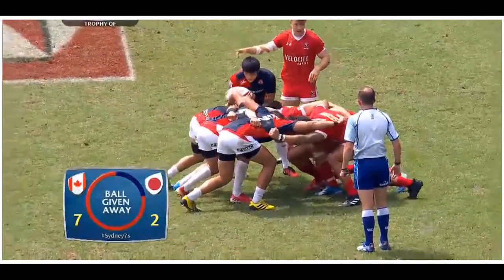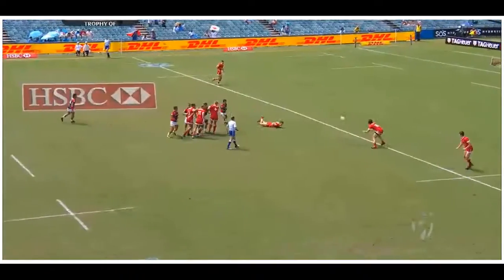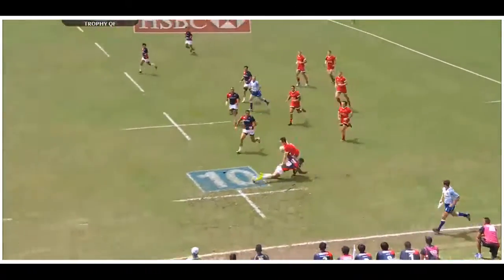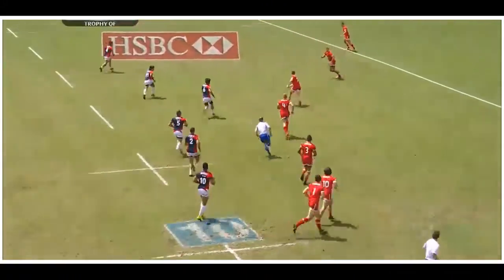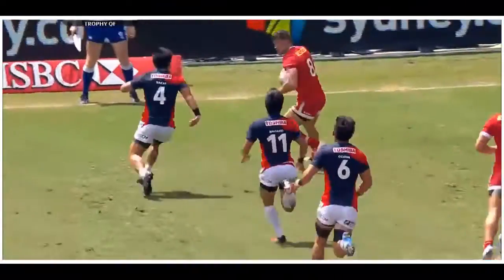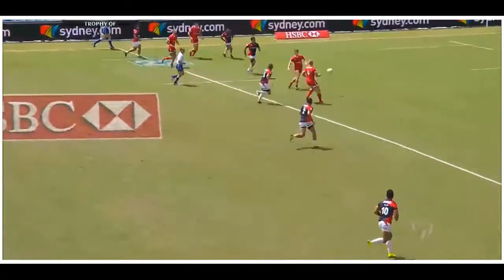Also without Nathan Hirayama, who is a brilliant player for Canada. He's out injured, and now it's up to his teammates to try and score the first try of this second half, bring themselves back into this one, and hopefully for Canada and their supporters, they can continue on and move into the semis of the challenge draw.